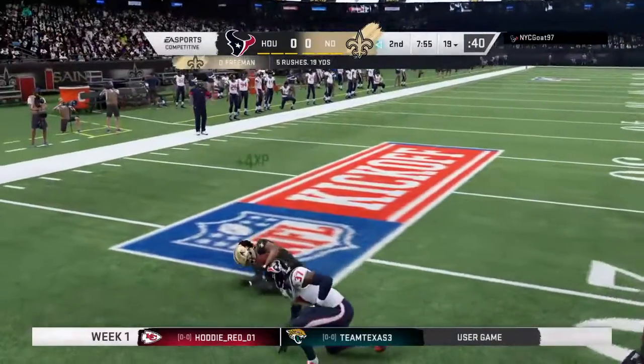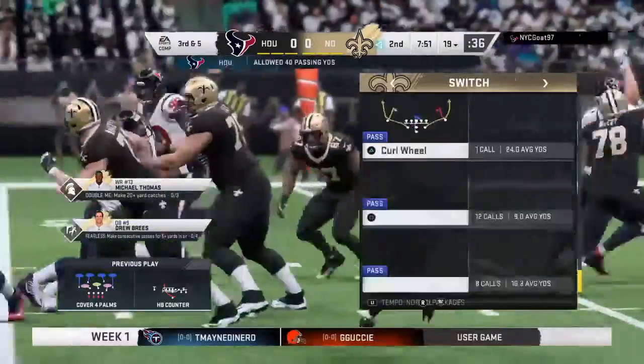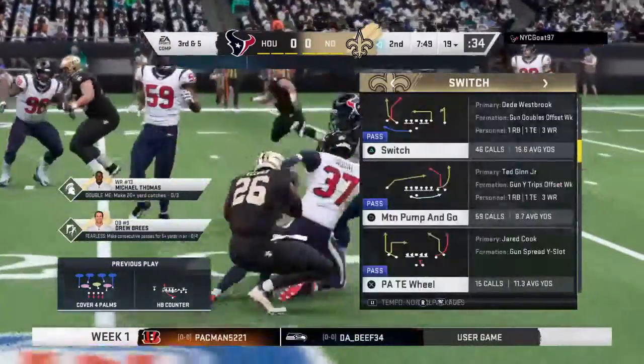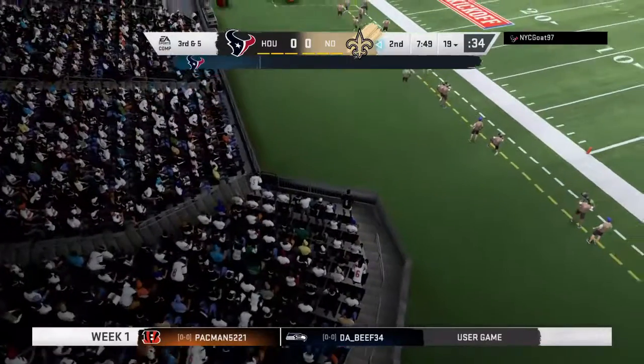On 2nd down, Freeman. And not a whole lot to speak of there as they'll bring him down shy of the 20. Give him 3 on the run there. Now they're looking at a 3rd and about 5.